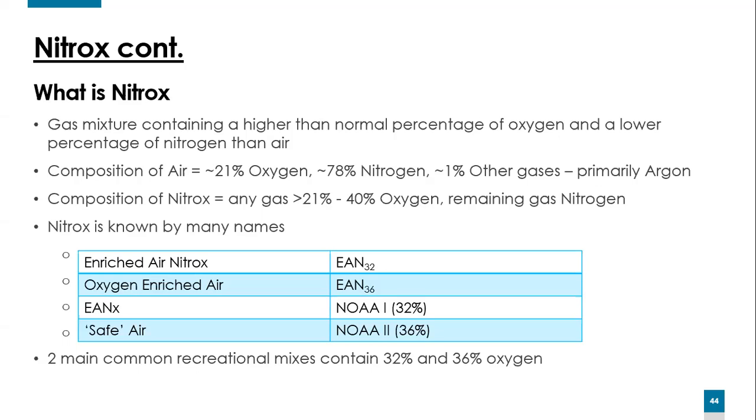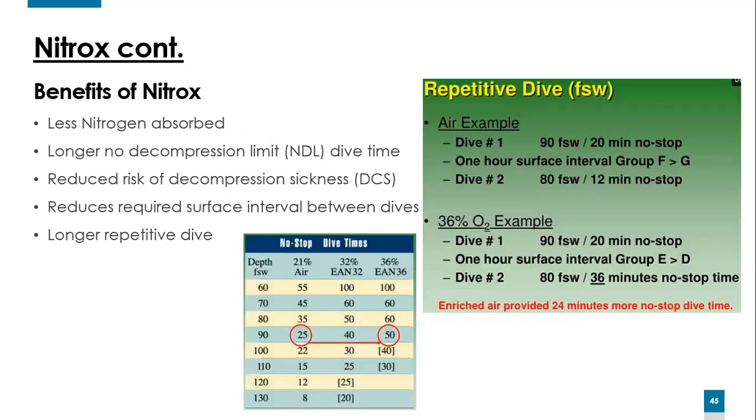Nitrox is known by many names: enriched air nitrox, oxygen enriched air, EANX, safe air, EAN32, EAN36, or NOAI1, which is a 32% mix, and NOAI2, which is a 36% mix. The two main common recreational mixes contain 32% and 36% oxygen.